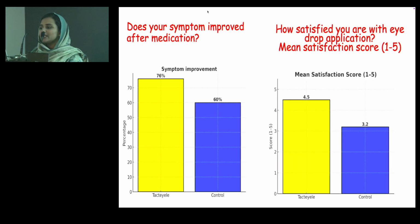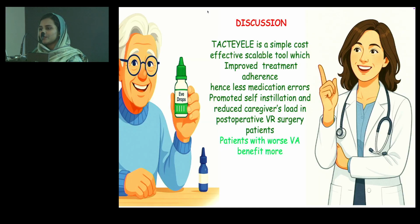The overall mean satisfaction score is 4.5 out of 5 in the tactile group against 3.2 in the control group. So tactile is a simple, cost-effective, scalable tool which improved treatment adherence, hence fewer medication errors. It promoted self-instillation and thereby reduced the caregivers' load in post-operative VR surgery patients. We also noted that patients with worse visual acuity benefited more from tactile.